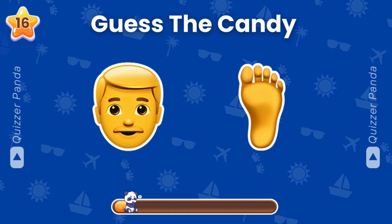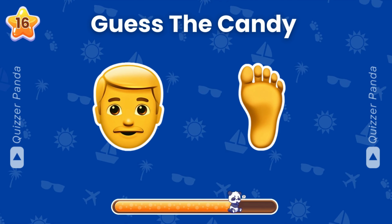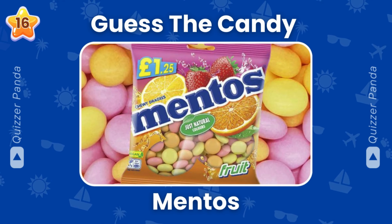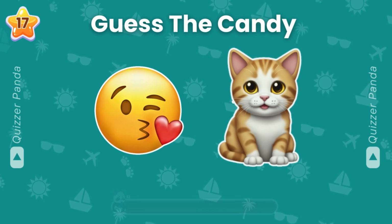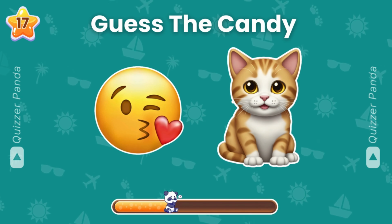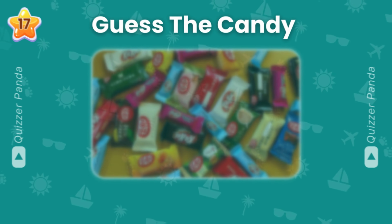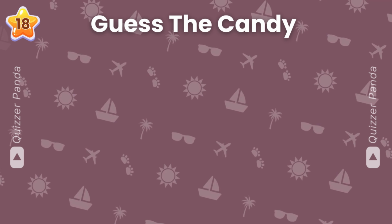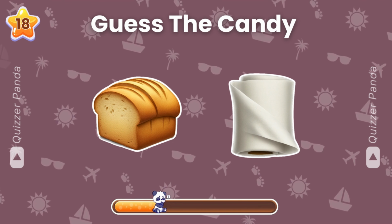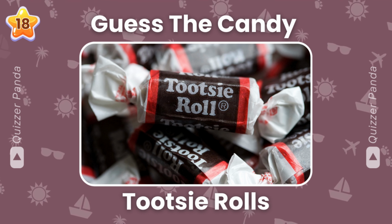Two emojis again, what's the answer? You're killing it, that's Mentos. Next question, crack this emoji code. You got it, it's Kit Kat. Two more emojis coming your way, decode it. Nailed it, Tostitos rolls.